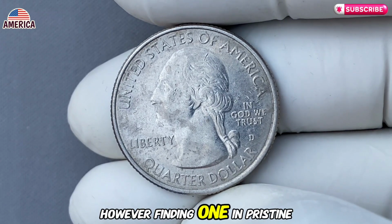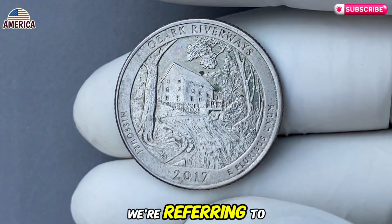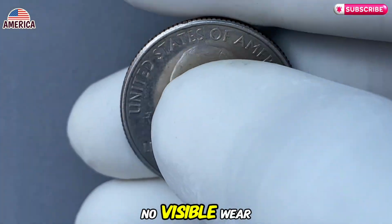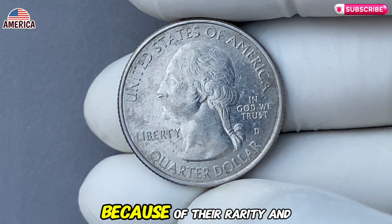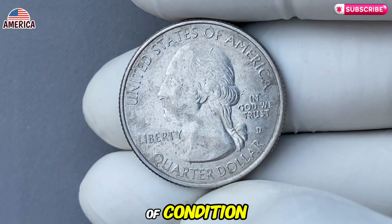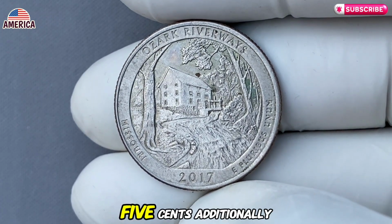However, finding one in pristine, uncirculated condition is incredibly valuable. When we talk about pristine condition, we're referring to coins that look as if they just came from the mint. No scratches, no discoloration, no visible wear. These coins are highly coveted by collectors because of their rarity and because they represent the true beauty of the original design. A coin in this kind of condition, especially one that has been carefully stored and preserved, can be worth far more than its face value of 25 cents.